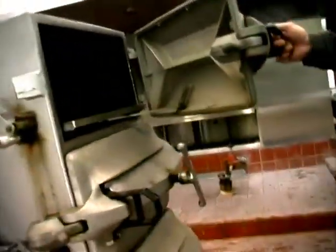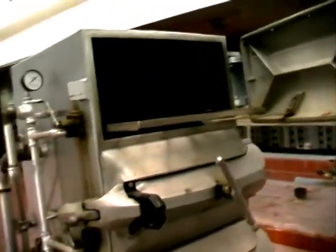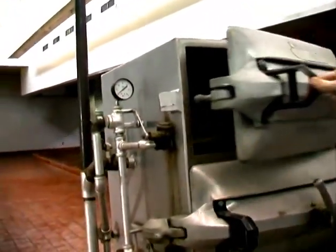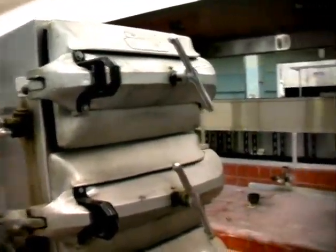Something you normally don't see nowadays. This is a steam pressure cooker. It was all heated off of the building steam system. Still used today, but mostly in big institutions or coliseums or whatnot. They have steam heat.